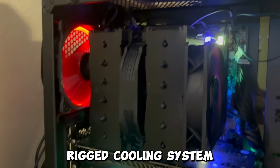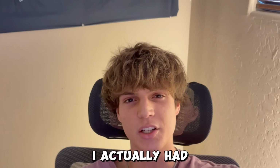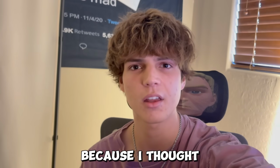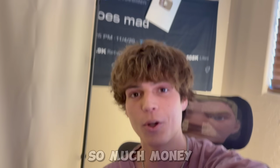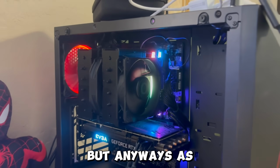It kind of has a Jimmy-rigged cooling system in there. Because you remember a while back, I actually had stutterings even after Miz tweaks because I thought I was overheating. Turns out it was just the new performance mode. So I didn't actually need to spend so much money on a new cooling system. But anyways, as for my actual specs.